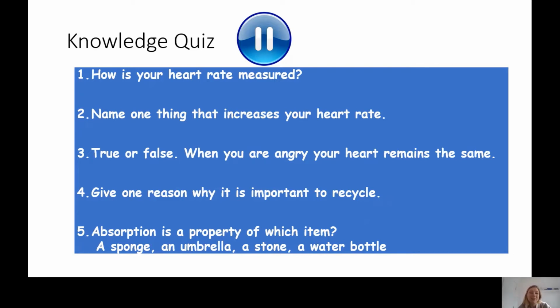Okay, let's go through the answers. How is your heart rate measured? Your heart rate is measured by how fast your heart is beating over a particular time. Number 2, name one thing that increases your heart rate. Well, just like we found out in our last lesson, exercise, moving your body can increase your heart rate.